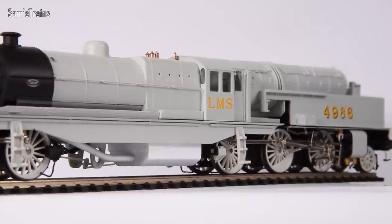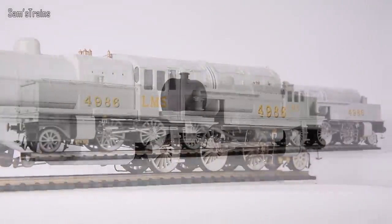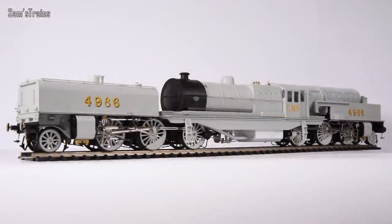Now, I could understand that if the three parts needed to come apart on a regular basis for some reason, but they don't. It's actually detrimental to the model that these pieces should come apart. So why have they made it so easy?